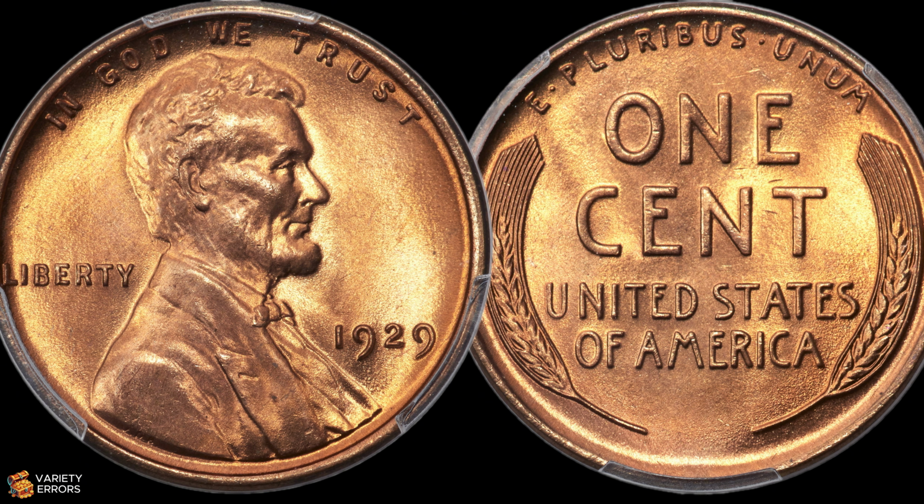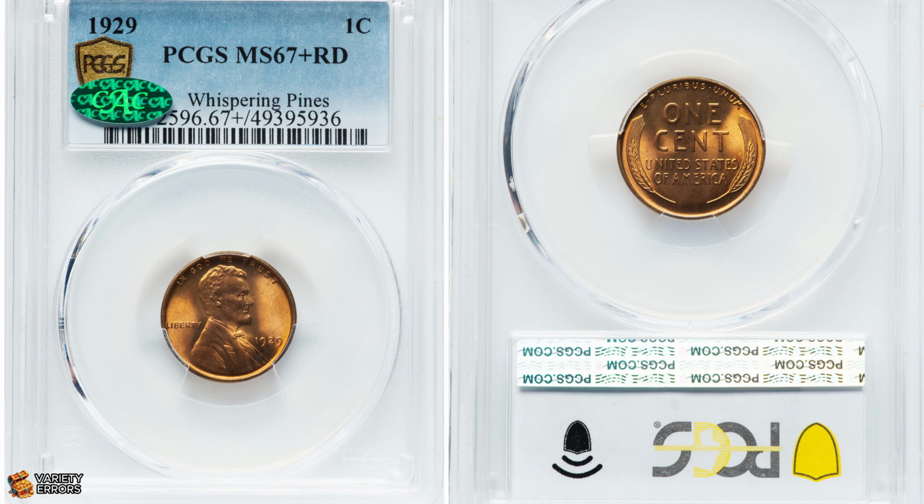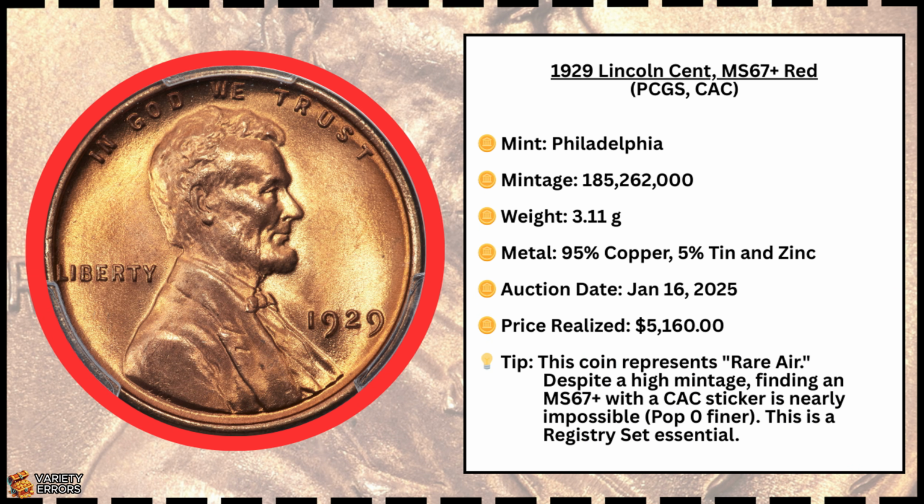Typically the 1929 Philly cent is the most common coin of that year. Mintage numbers were really high, and they are generally available on the market. But availability changes when you demand perfection. On January 16th, 2025, a 1929 Lincoln cent, graded MS67 plus red, from the famous Whispering Pines collection, sold for $5,160. Why $5,000 for a coin with no mint mark? This is the definition of rare air.